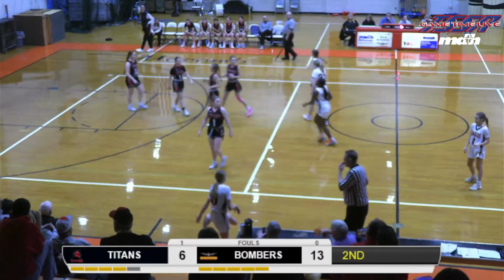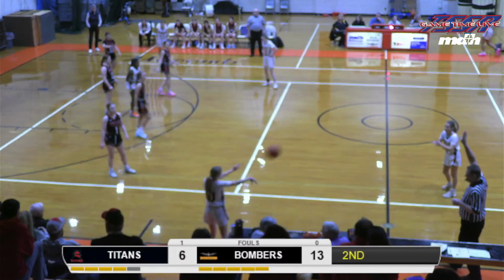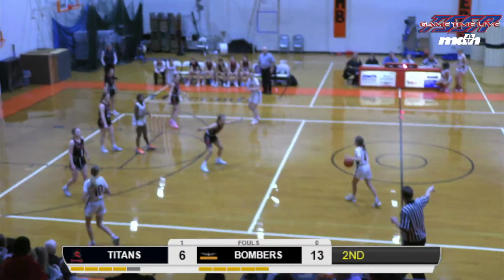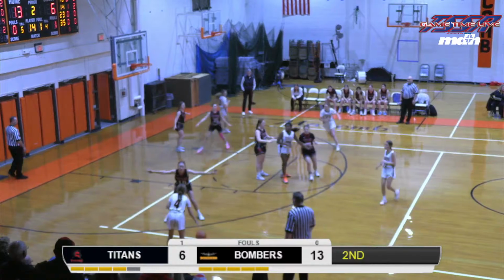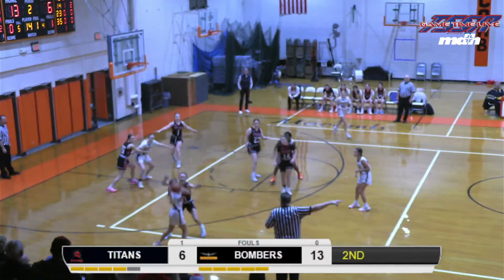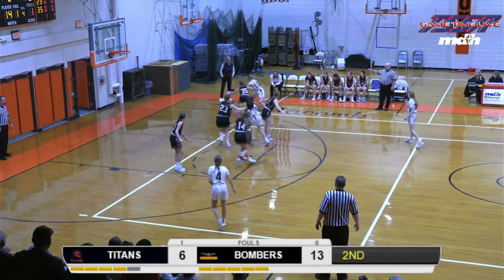Macomb pressure forcing a lot of turnovers out of the West Hancock Titans so far here tonight. Got a couple subs getting ready to check in at the next dead ball. It'll be Abernathy and Thorman for Macomb. I would think gives it to Holthouse.